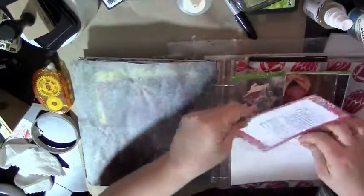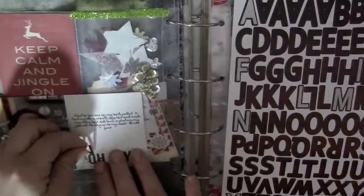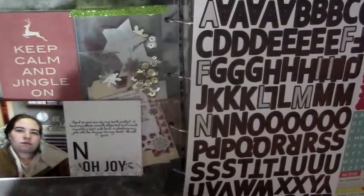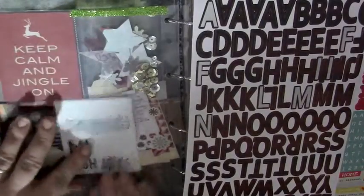So that card was a recipe card that I've used a couple of times throughout the album, and I just literally attached my journaling to it and moved on.